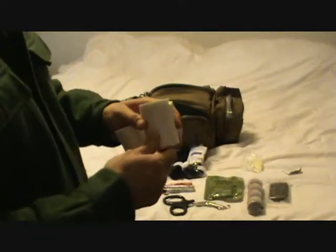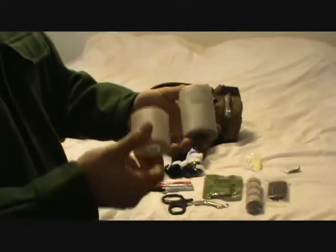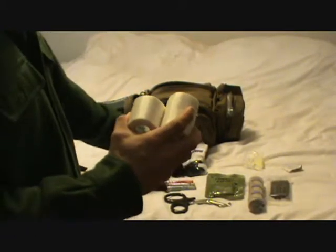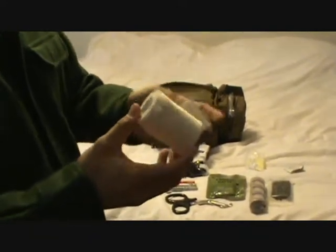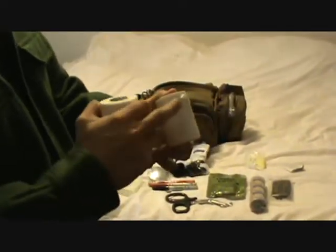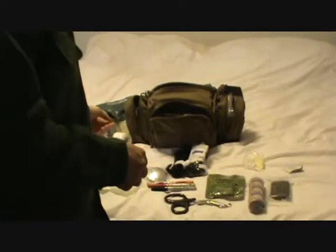Some medical tape, just 3M. I have the smaller one and the larger one. This tape, for me, this bag, can be used not only for first aid but also for survival stuff. Tape is always something you need, and medical tape is really good. I want to say I carry like 5 rolls of this. I think I only got 1 of this right here, but I need to pick up some more. So that's something I carry.